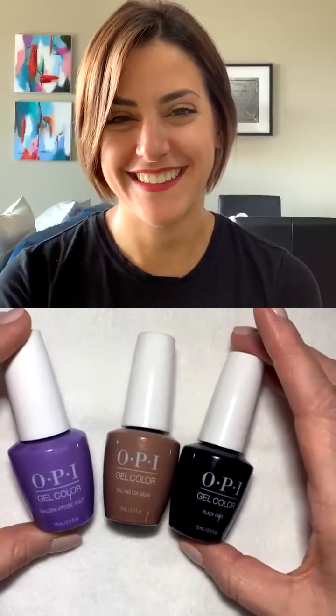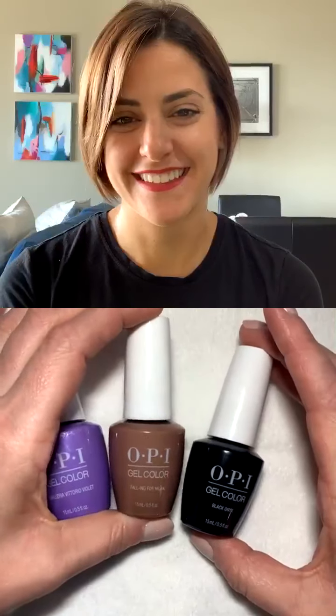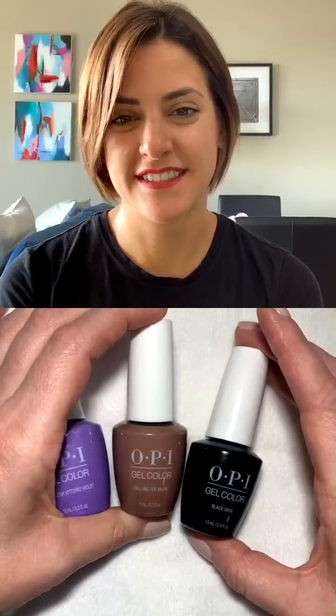So going forward, I'm going to use 3 colors for this look. I'm going to use 3, and one of them is not from Milan. Oh my goodness. So I'm going to be using the lavender shade Galleria Vittorio Violet, and I'm also using the nice kind of shimmery bronze shade Falling for Milan, and I'm using one of our OPI iconic shades, Black Onyx.